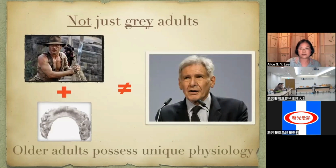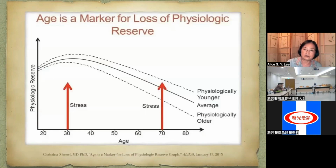Really, older adults, as we get older, we all know this, our physiology changes, and it's more unique, more weak, frail. So we can't think of geriatrics just as a younger person with more years on their calendar, right? In terms of broad thinking about older patients, their age is really just a marker of gradual loss of their physiology and their ability to combat trauma.